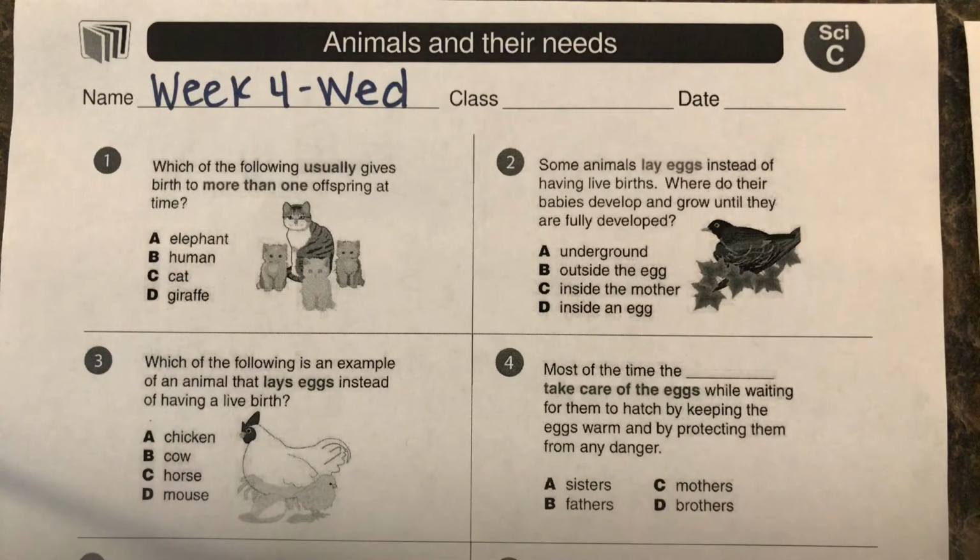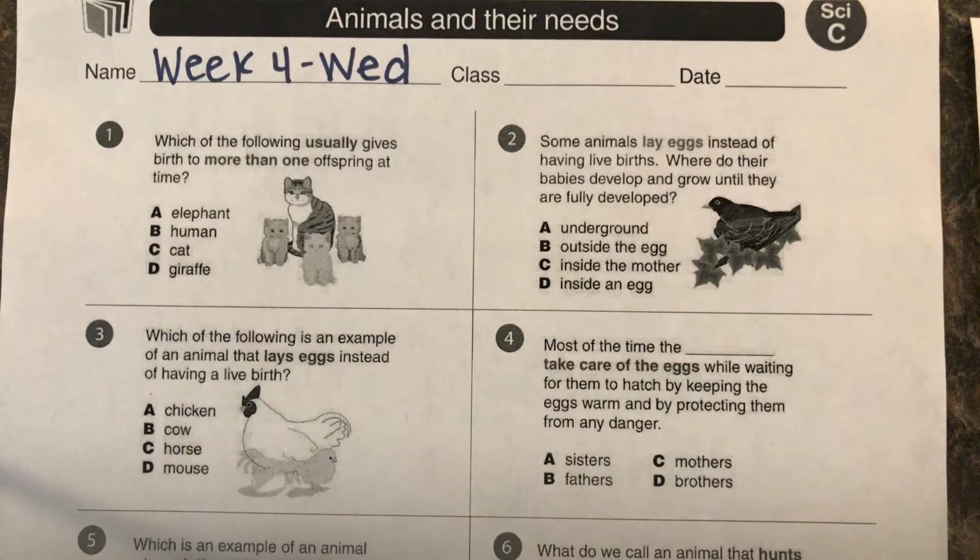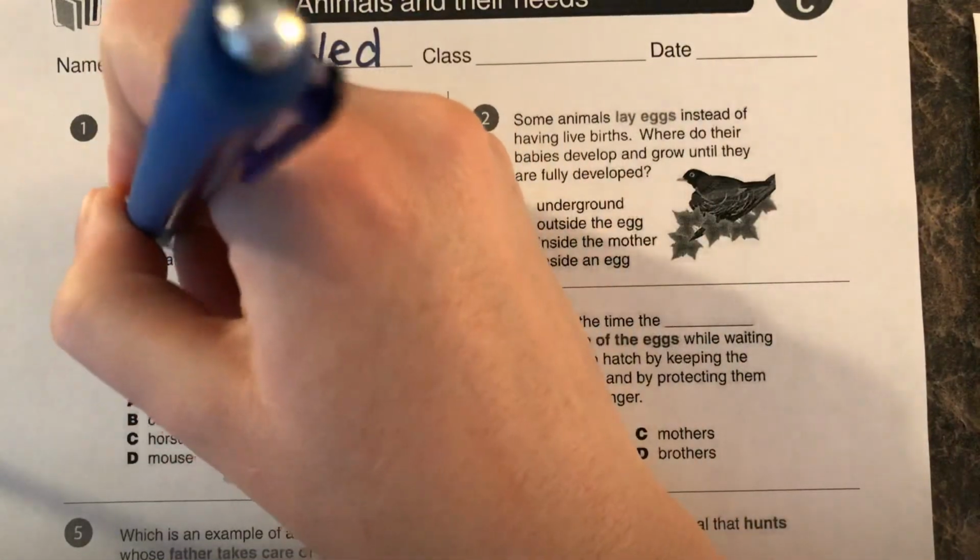So we're going to take a look at number 1. It says, which of the following usually gives birth to more than one offspring at a time? An elephant, human, cat, giraffe. Okay, and there's a couple of key words here. Usually, that doesn't mean every single time, but for the most part, which one of these animals gives birth to more than one baby at a time? Well, we can use our reference sheet, but we can also use our picture here. We know that almost every single time a cat has a litter of kittens, a litter has more than one. So that is going to be our best answer.